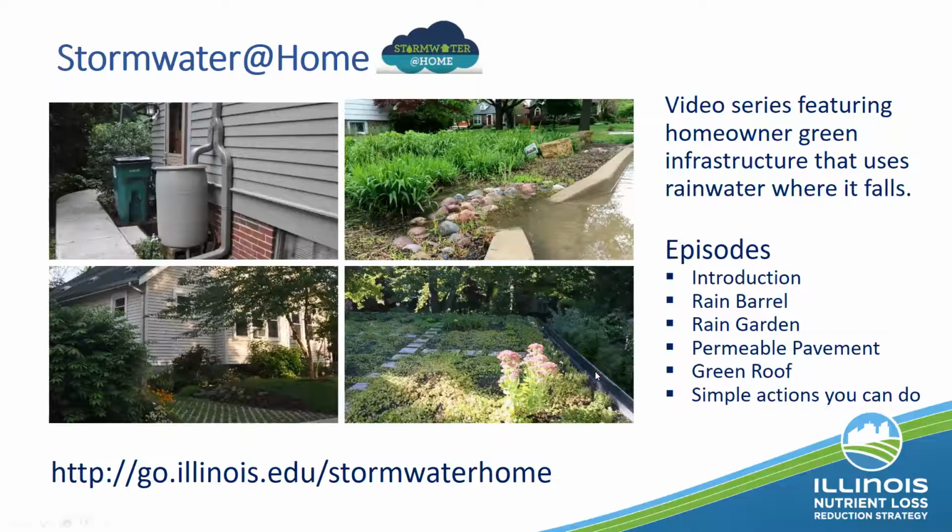instead of shedding off. This last picture here is a homeowner's green roof, and you can see that the episodes do go kind of in order of complexity, but it ends up here with this last episode showcasing some simple actions you could do. This is the link to the series, and hopefully someone can drop that into the chat box for me.